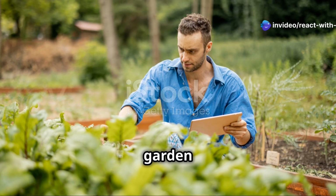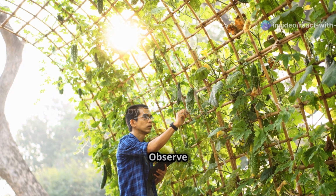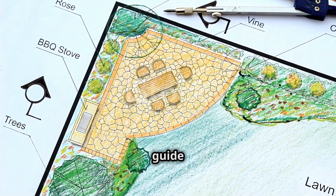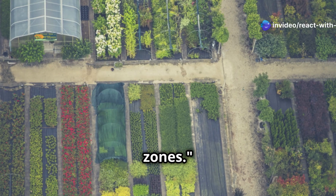Designing a self-sustaining garden begins with observation. Spend time in your garden, note the sunlight patterns, observe the wind direction, analyze the soil type. This information will guide your design decisions. Next, create a plan. Divide your garden into zones.